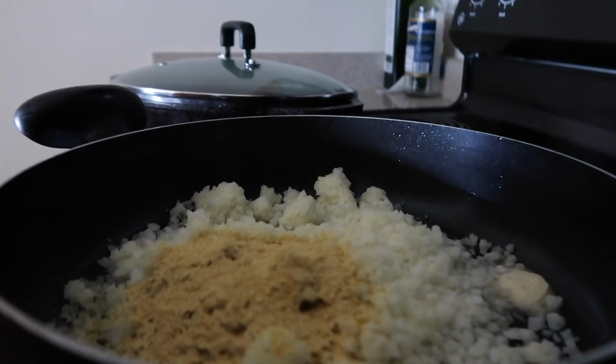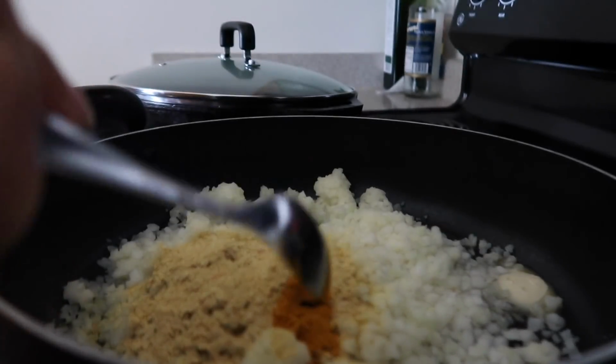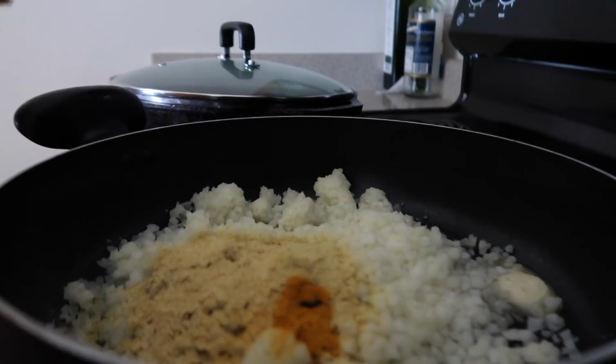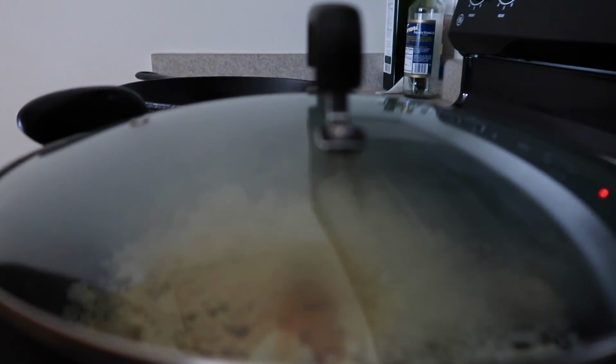And then I am gonna actually measure this because turmeric can have a very strong taste. This is about half a teaspoon of turmeric. And like we talked about earlier, amazing for inflammation, very skin loving. So I like to add it to food whenever I can. This is on medium-high heat. I'm just gonna cover it and come back to it in about 10 minutes.